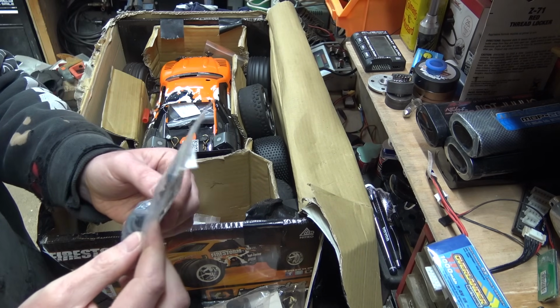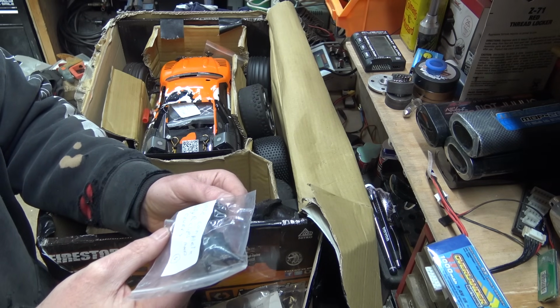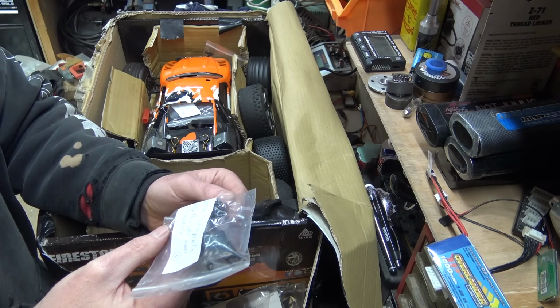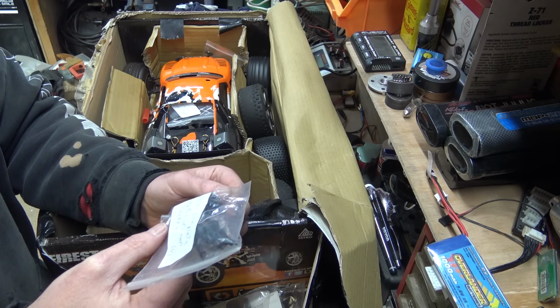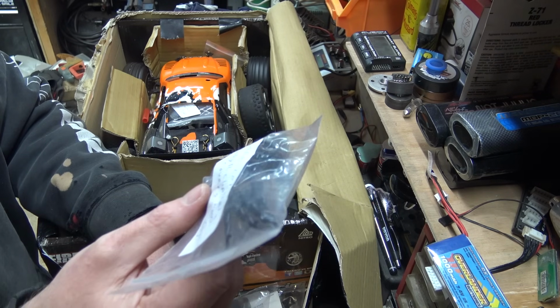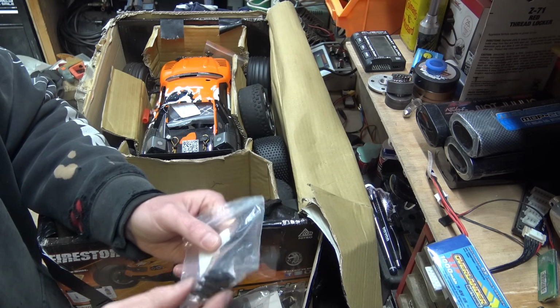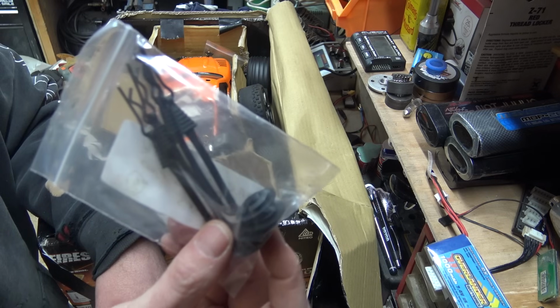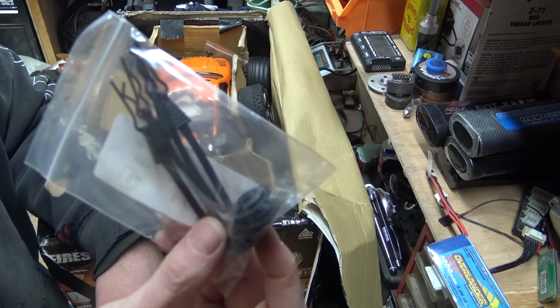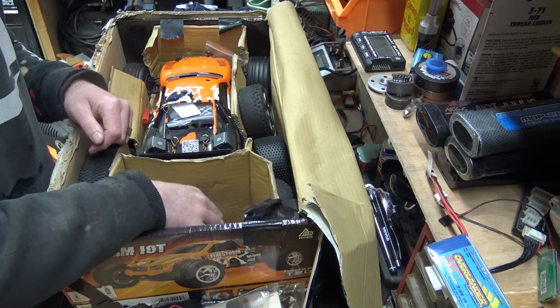We've got some R-clips. Spare complete body R-clips and covers? Don't know what that... Oh, covers. That's probably supposed to say covers. Covers, eh? Nice. Yeah, them ones are attached so that you can't lose the R-clip. Very nice. I like that. What else we got here?